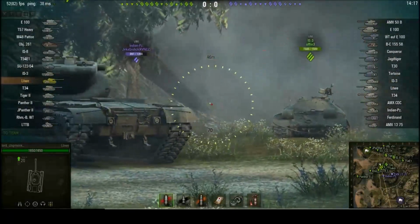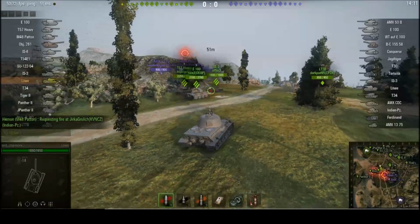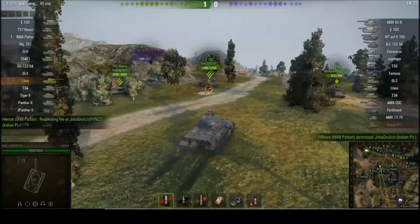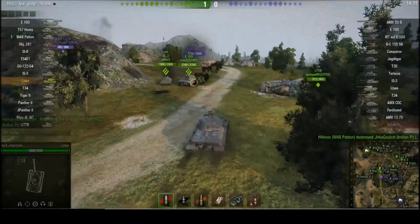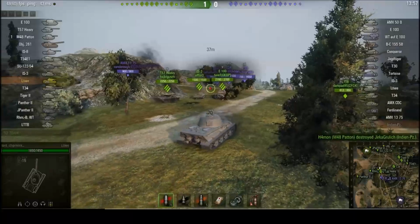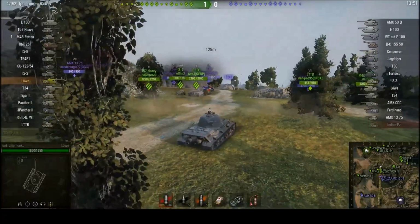Not really able to pull off a shot there against the Indian Panzer, which is a little unfortunate, but we might be able to make up for it in a moment. No dice. Ah well, never mind. And Indian Panzer is dead. T-34 there. Yeah. Lowe there. Yeah. T-30. Ooh. Take off a chunk of his health, and he bounces!